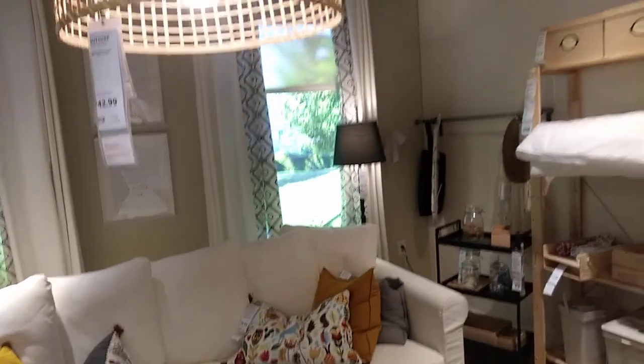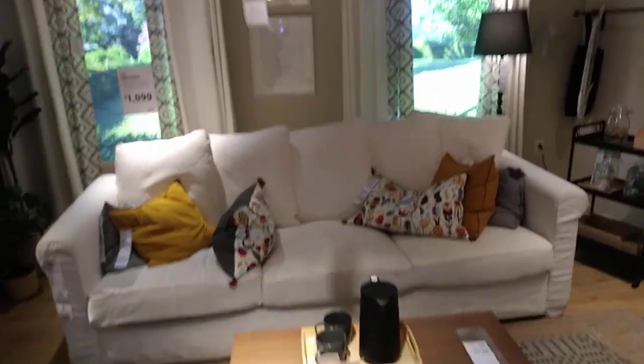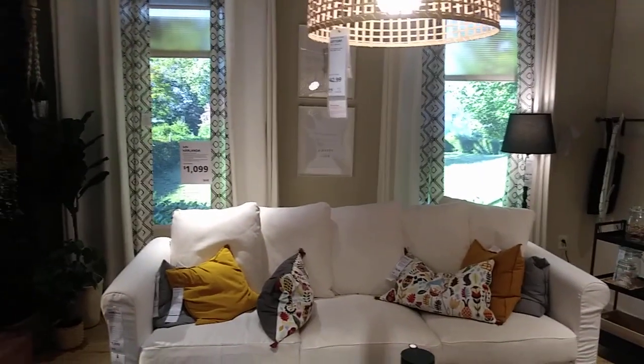Okay, so this is hard plastic. I don't even know if that's for sale. I wouldn't mind it if it was. And there's those fake windows again. The fake outside. Those are really cool, those pictures.